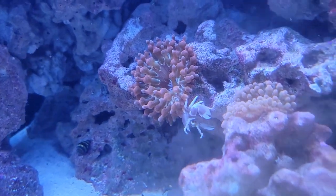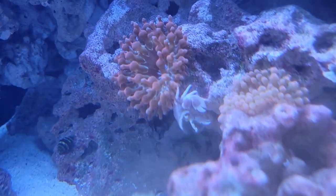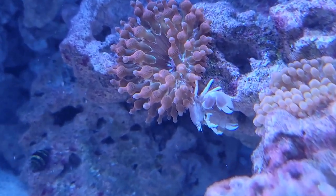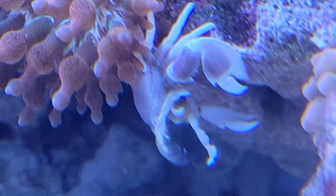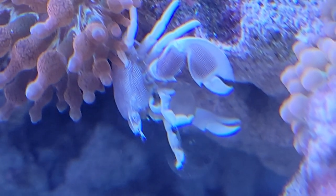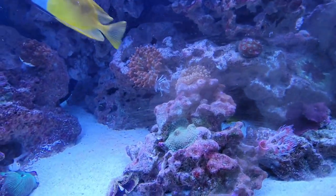Oh, let me show you this guy. So there's the two anemones that we have, and right underneath that anemone is a little crab. Do you see that little crab? It's an anemone crab. Let me see if I can zoom a little bit. Oh, I love this little creature so much. It sits there and it eats off the little fringe on its hands, arms, claws. Fox Face, you are getting in the way. So we got that guy.